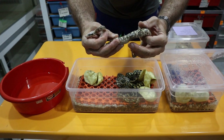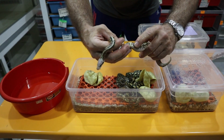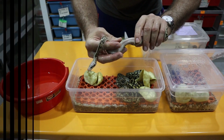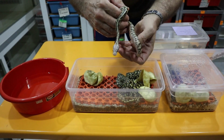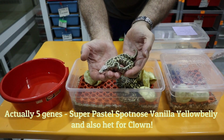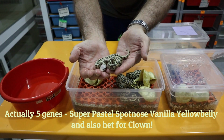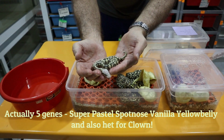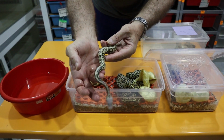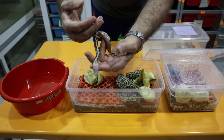And you can see on the sides the extreme amount of blushing and flaming up the sides. So I'm assuming that this is a 4-gene animal. This is a pastel, spot nose, yellow belly and vanilla. It's very, very light coloured, so I think this is also vanilla, a 4-gene animal.